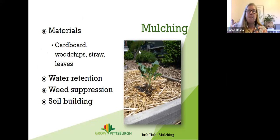So thinking about mulching, there's lots of different materials you can use. We talked about sheet mulching when just establishing a garden, using cardboard, straw, wood chips, leaves, all of those. I didn't even put plastic on there, which, as you saw in a previous photo, we do use as a mulch for tomatoes and peppers. We're going to be experimenting with some of that. We actually tried brown craft paper as a mulch for zucchinis.